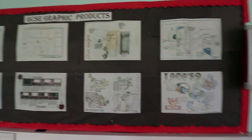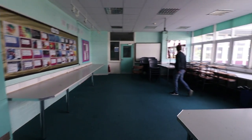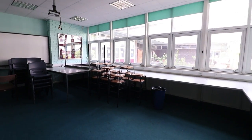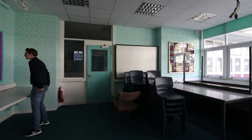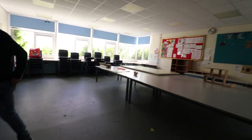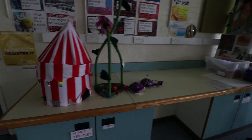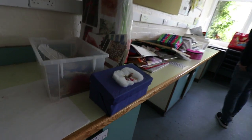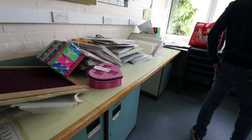So on the wall we've got like graphic designs and stuff, and it looks like this room was probably for like design and technology type of thing. Stuff like that is what it looks like this part was. But yeah, we're going to head on through because apparently there's some really cool stuff to see in here. This place is literally a full abandoned school. It's absolutely mad. We've got like artwork and stuff like that, just like kids' projects and stuff, which is just really cool to see. It's actually amazing that just everything is still here.